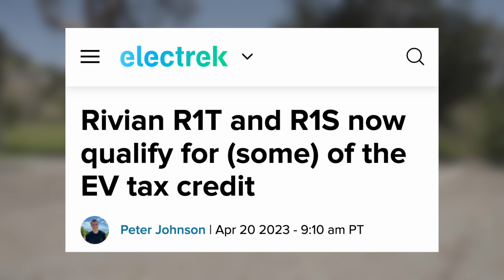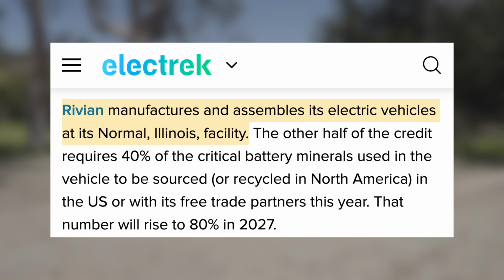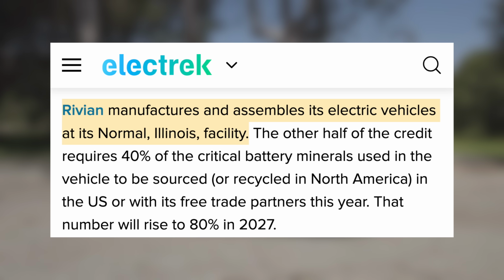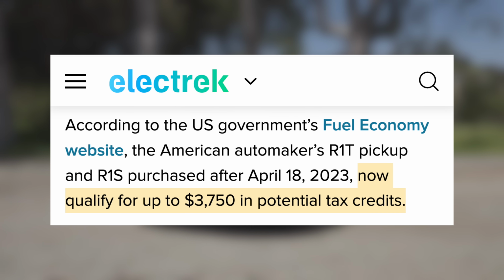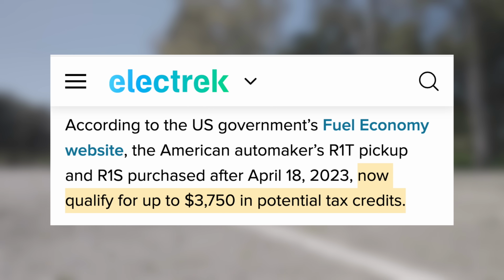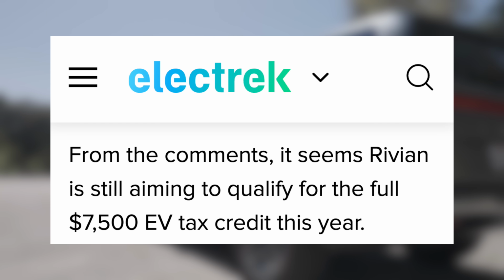Now though, after submitting updated documentation, both the R1T and R1S do qualify for a portion of the credit. Since Rivian assembles and manufactures its EVs at their Normal, Illinois factory, a spokesperson from the company announced that they were expecting their eligibility to be reflected on the IRS website pending future updates. The very next day, the IRS updated their website, and now both vehicles qualify for a $3,750 credit. That is, of course, if your vehicle configuration is below the MSRP cap, which many Rivians are not. Reportedly, their goal is to fully qualify for the $7,500 tax credit later this year. Again, it would be for cars under that price cap.